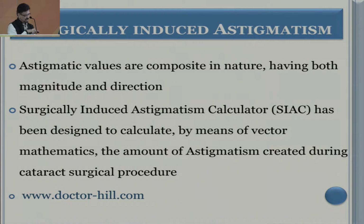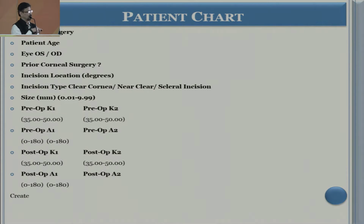Now, what is surgically induced astigmatism? You check your own surgically induced astigmatism: you do multiple surgeries and then you put the data in this chart. This is an SIA calculator: pre-op K1, pre-op K2, axis 1, axis 2. Then after the surgery, post-op K1, post-op K2, axis 1, axis 2. And then you create it, and you keep doing this in as many patients as possible.